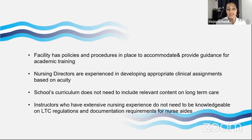And that's a good point, because a lot of people actually forget that when you make updates to your curriculum, you have to send that into the state to get it approved. Indeed, you do. You definitely do.